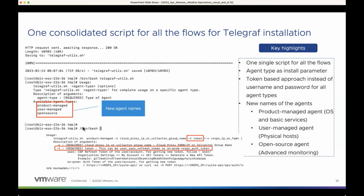So far, we had 3 scripts that customers need to manage in order to use for different types of installation for the Telegraf agent. These 3 scripts are used for different use cases, and we call them currently managed, unmanaged, and open source. That brings a lot of confusion to customers to understand which script to use for which use case.